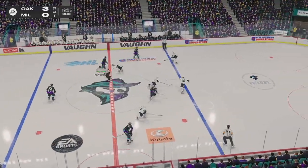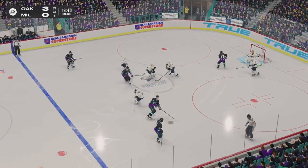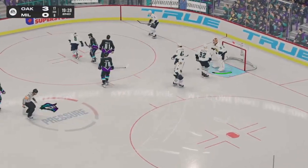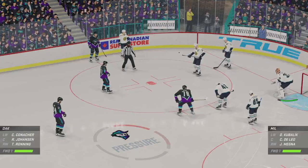A one-sided affair thus far. Let's see if anything changes here with the start of the second. Well, Cheryl, how do you sum this one up through the first 20 minutes? Oakland's looked dominant throughout the first period, James. They've owned the puck. Their opponent's been vulnerable, and they've really executed on those opportunities.